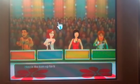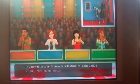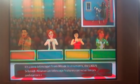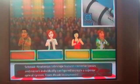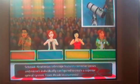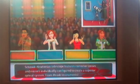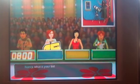Here is the item up for bid. It's a new telescope. A telescope? From Meade Instruments, the LXD75 Schmidt-Newtonian 8-inch telescope features corrector lenses and mirrors individually figured to create a superior optical system from Meade Instruments. Let's start the bidding. 800. What is your bid, Nancy?